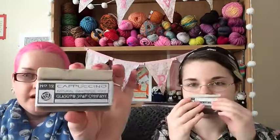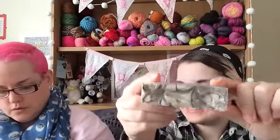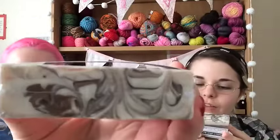I got a cappuccino. I got a cappuccino as well. Look at the top of it. It has olive oil, coconut oil, palm oil, water, coffee grounds, and parfum. Parfum is like a scent. Oh, perfume. Okay. I can't smell it very well because it's wrapped in plastic. Look at the little gold bits. I know. Mine doesn't have as much gold.